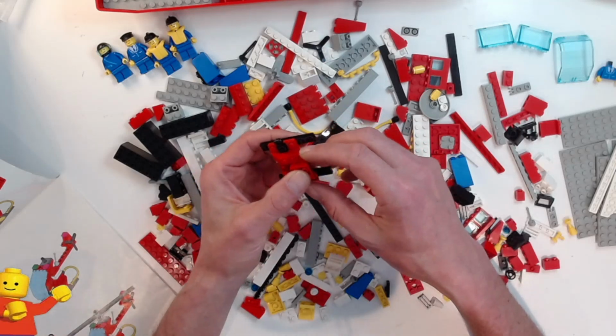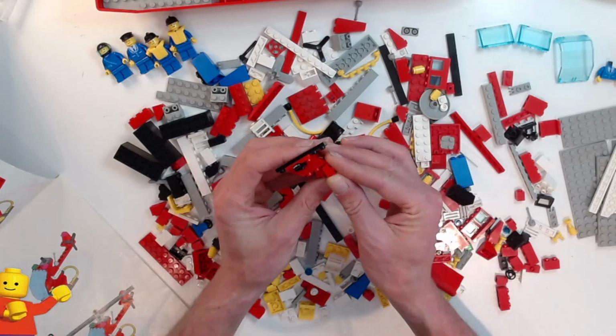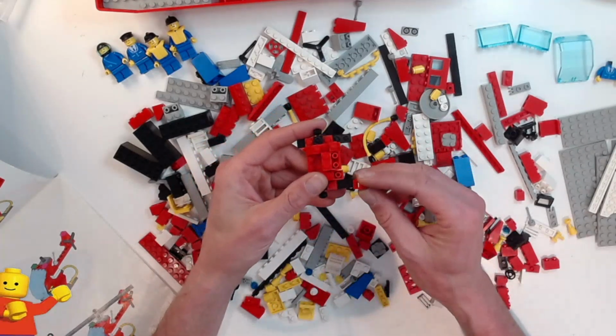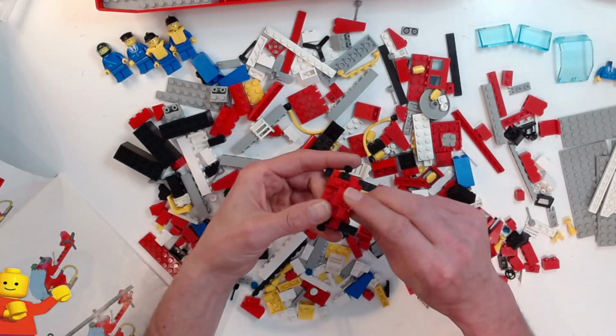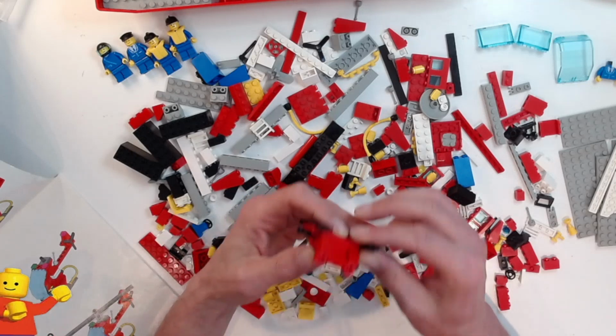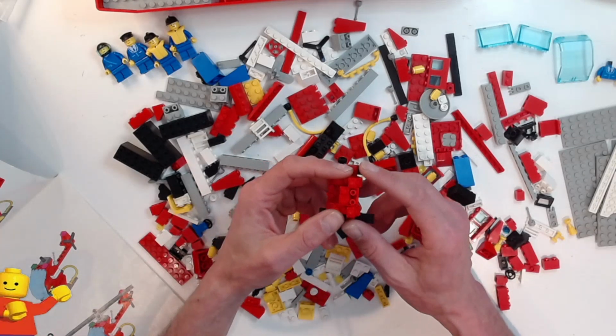And then we've got the lantern bricks. They're going on the ends here. I think those are lanterns without slots. They are indeed lanterns without slots. Various different mold types, one with slots, one without slots.